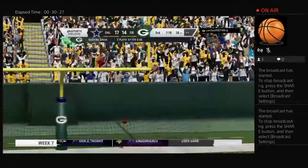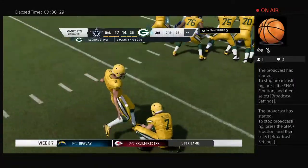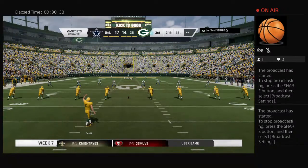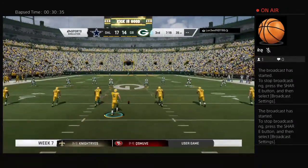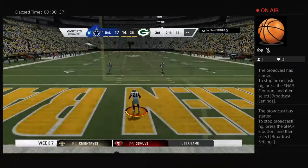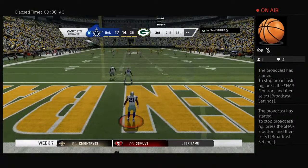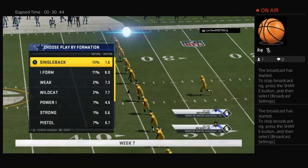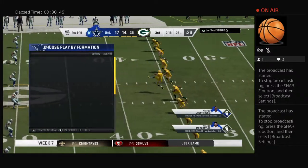Point after, up and good. And the lead's down to a field goal at 17-14. So just a 3-point game now as they send this one away. And this will be a touchback as that sails over the end line.